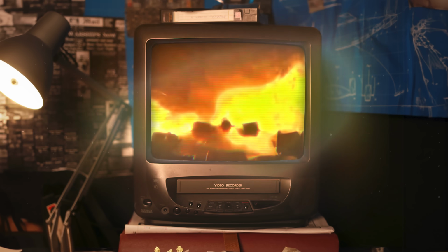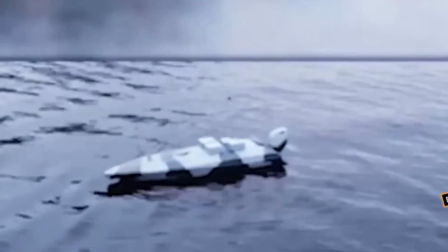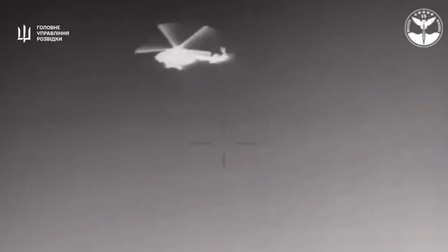What we're looking at here is a drone aircraft carrier developed by the Ukrainian Navy. This technology combines seaborne drones and kamikaze FPV drones into a potent and completely new kind of weapon. Since it first appeared in late 2024, Ukraine has used it to attack Russian oil rigs, radar stations, anti-air batteries, ships, and even a helicopter.